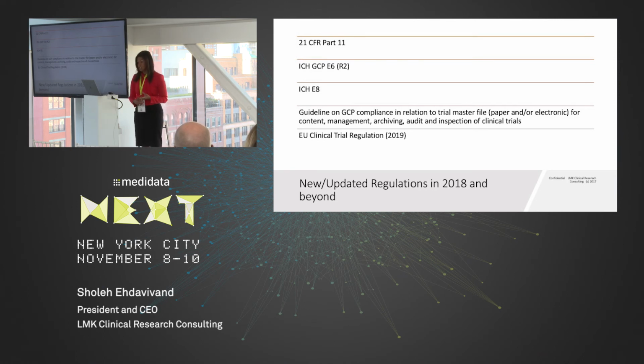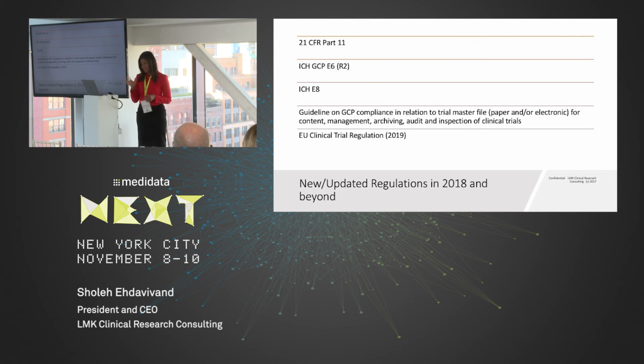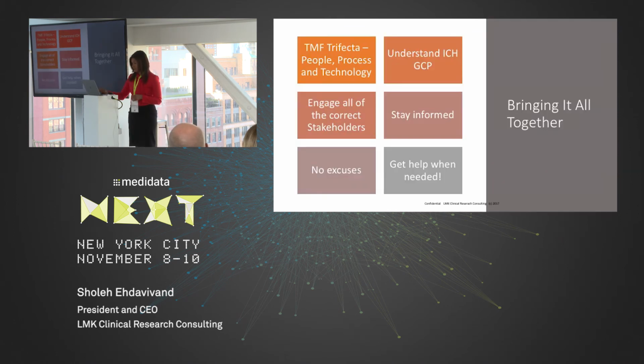The guideline on GCP compliance in relation to TMF for content management, archiving, audit, and inspection of clinical trials is a white paper that was produced by the EU. It's an excellent white paper. It's not final yet, but the version that's out there right now gives so much information, so much detail. A lot of what I put in here today is from that white paper. And then the EU clinical trial regulation is going to completely change the way that we run clinical trials, I'm convinced, in 2019-ish. So keep that in mind because it's going to change the way that we do things.